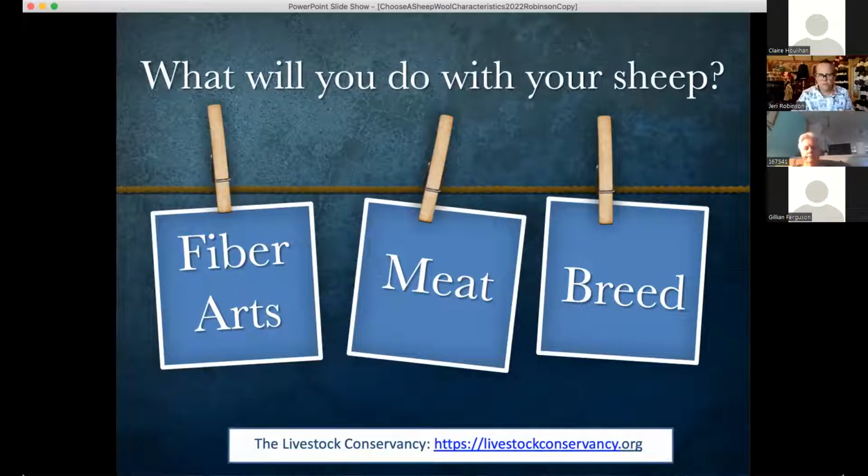The first thing I would ask you to consider is, what do you want to do with your sheep and with wool before you decide what breed you should get? Are you going to use it for the fiber arts? That's primarily what we're focusing on tonight. Do you want meat sheep? I'm not your gal because I don't know anything about meat sheep. Or do you want them to breed and sell?